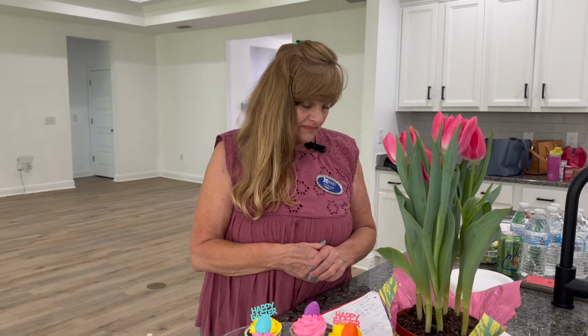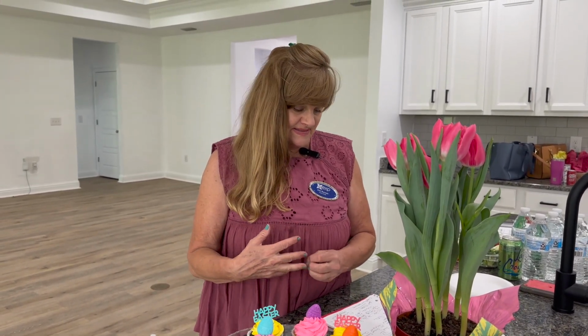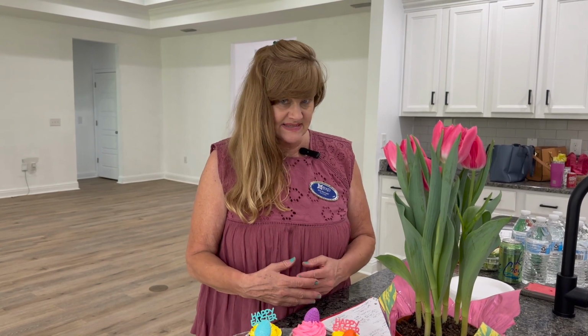And then they're having something at OWA, bunnies in the baskets, Saturday, April the 8th, 10 to 6. So that's going to be downtown OWA. So those are 2 events for the kids.